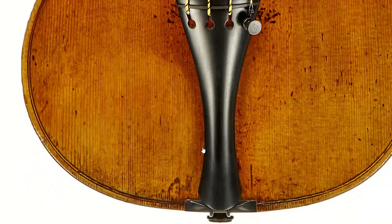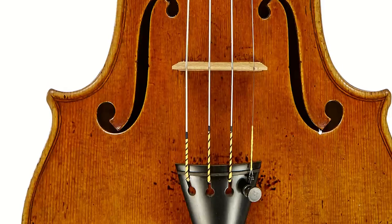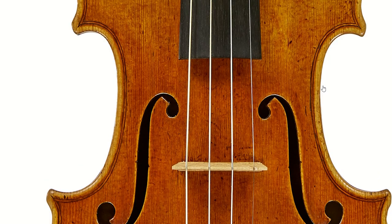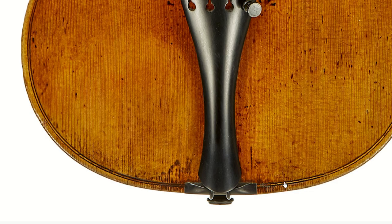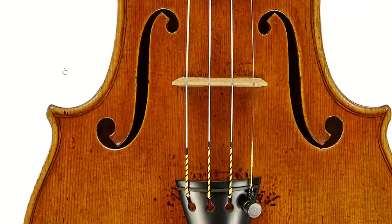So it's a beautiful instrument. It's had a lot of repairs, and you can see here, there's been a crack here. A lot of the edges would have been replaced. I'll show you a close-up later. There are some cracks down here. Something's happened around here, around the chin rest. You can see all the varnish is worn off. It most certainly would have had F-hole cracks.